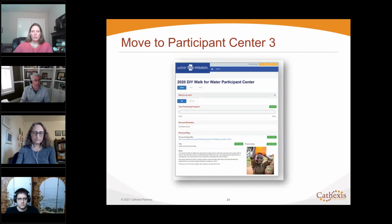If you haven't already, and as has already been said on this call, move to Participant Center 3. It's a lot more flexible. It's a lot better. It's not a blank slate, but it's a clean slate, a base foundation that you can then customize in a lot of different ways. And it's relatively easy to code. There is coding involved, but definitely a lot of available options.